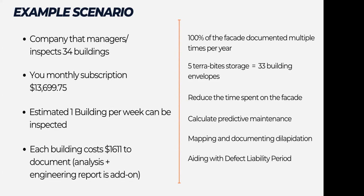And if anything has changed or has been damaged in that time that wasn't necessarily your fault or whatever it might be, it's picked up through the algorithms or your inspection, and is rectified and can be put back on the builder or whoever it might be.